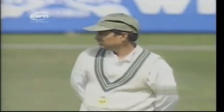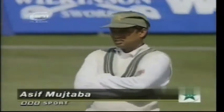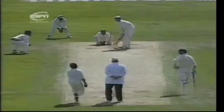This is where, as a captain and bowler, you're frustrated. You get everything right and the fielder can't hold on to it. There you are. Misread it.